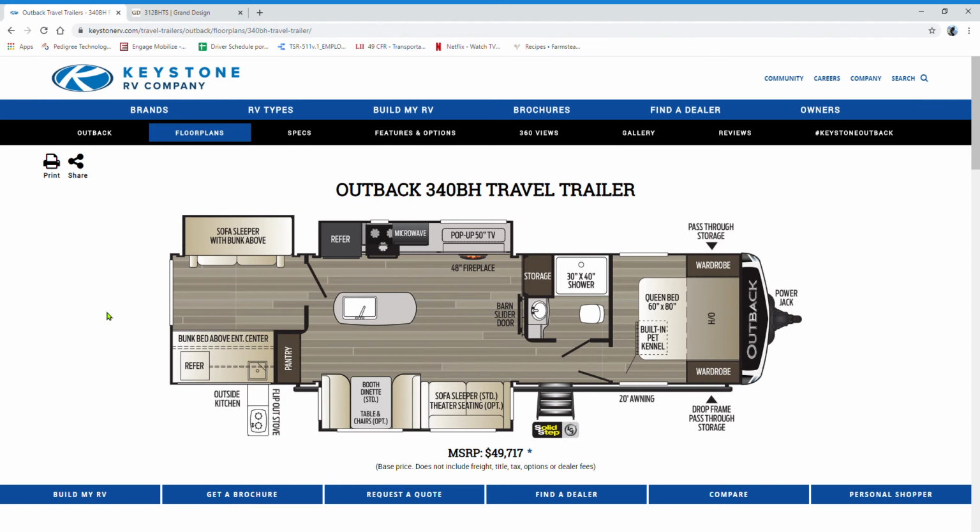But Keystone also makes a pretty decent product. Nowhere near Grand Design, but they do make a good product, and they do well. They're definitely suited towards the full-time living section of RVing.